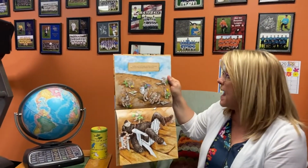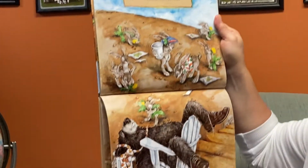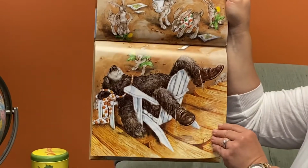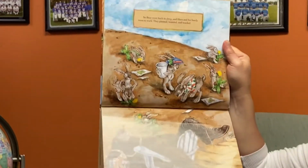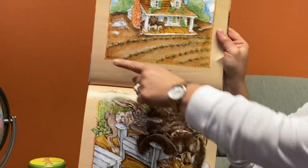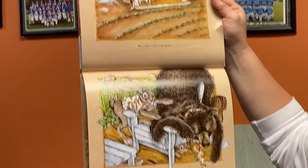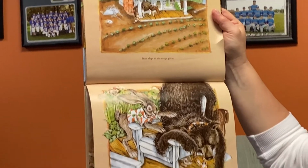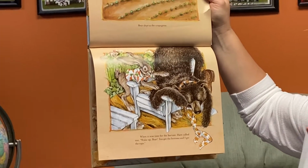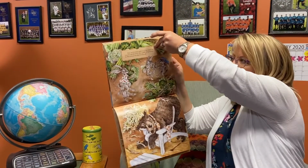So Bear went back to sleep, and Hare and his family went back to work. They planted and watered and weeded. Oh, look at that lazy Bear with his shoes on. Bear slept as the crops all grew. When it was time for the harvest, Hare called out, "Wake up, Bear! You get the bottoms, I get the tops." He's trying to wake him up.